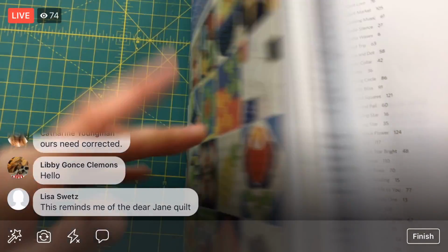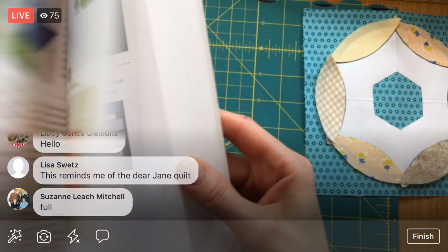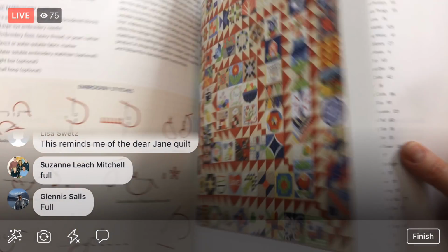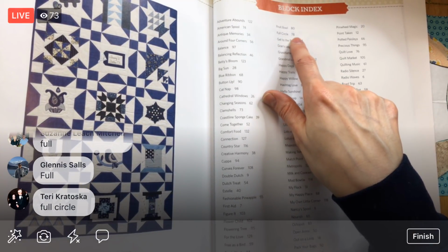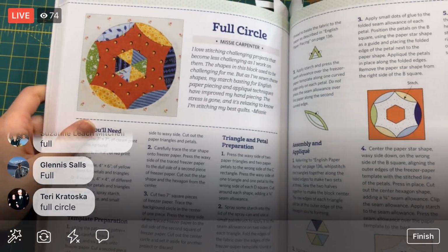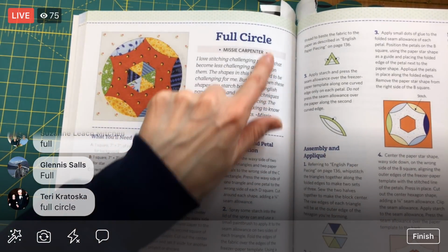Anyway, it doesn't matter because I know we are going to be appliquéing. Oh, full circle, that's what it was. Thanks, Suzanne. I'm like, circles in it, but wait, that doesn't sound right. So full circle. Oh, here we go. Page 78. There we go. So full circle. Thanks, you guys. Man, I just had a total brain meltdown there.